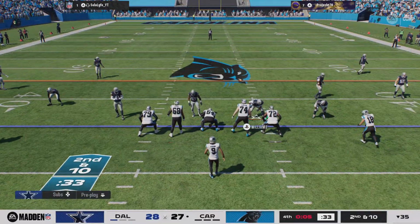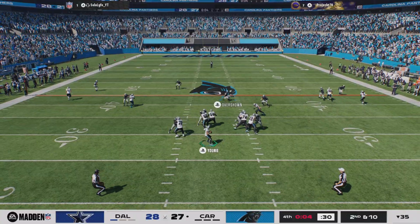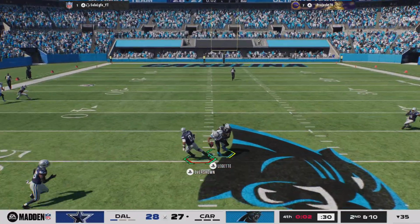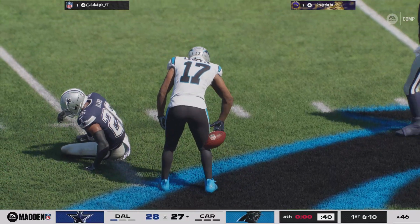Following the incompletion, we stay at the 35. It's 2nd and 10. Set, ready? Out of the gun, Young. Fits it through the middle. And he's tackled after getting this to the opposing 46.